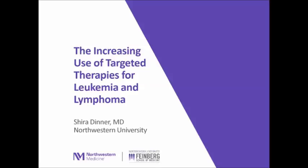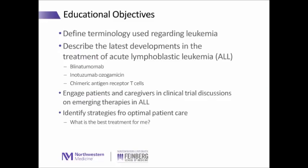A classic example of that would be something like imatinib or Gleevec, which Dr. Burns had mentioned to you earlier, for the treatment of CML. And that's something that's really revolutionized the treatment of CML. And the other idea would be targeting things around the cancer cells, so perhaps the immune system. Dr. Venugopal introduced that idea with talking about rituximab or obinutuzumab and how we can utilize the immune system to attack our cancers.